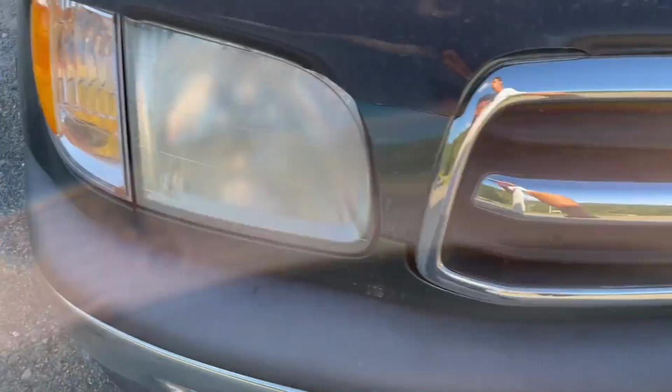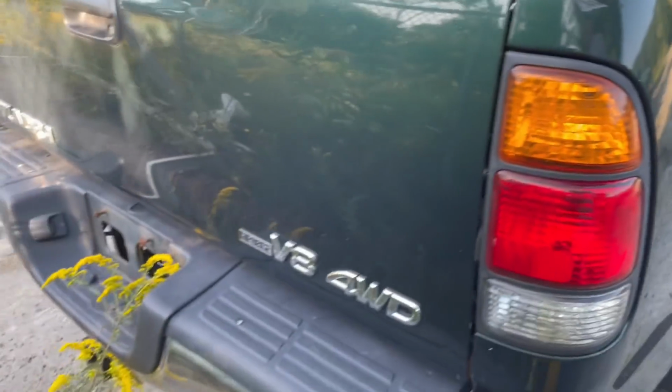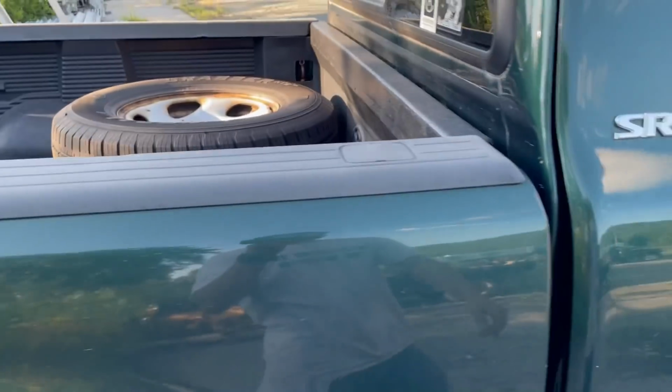It's a V8, it's a 4x4. It's got all you need, the SR5 package. Tiny bit of bubbling, nothing bad at all. Tailgate is pristine as well. Spare tire, the full spare.